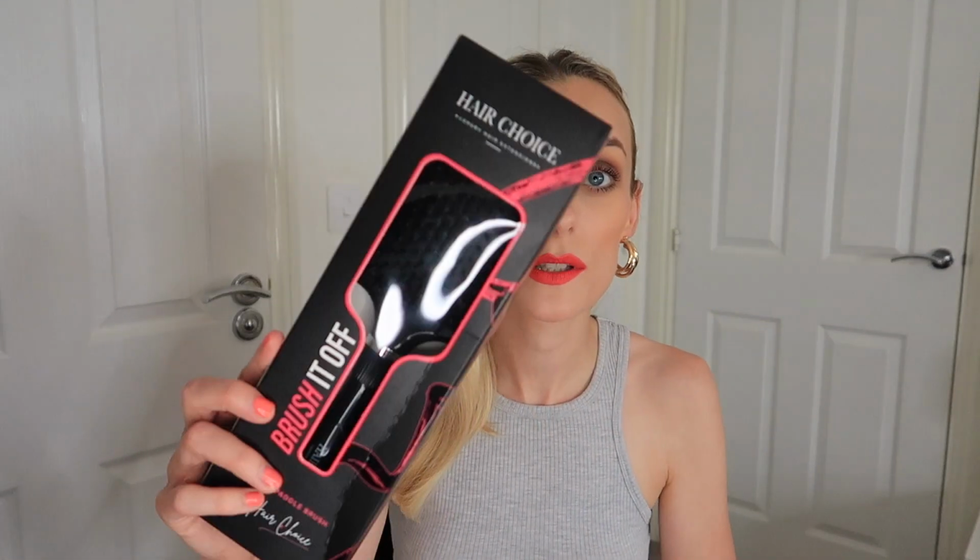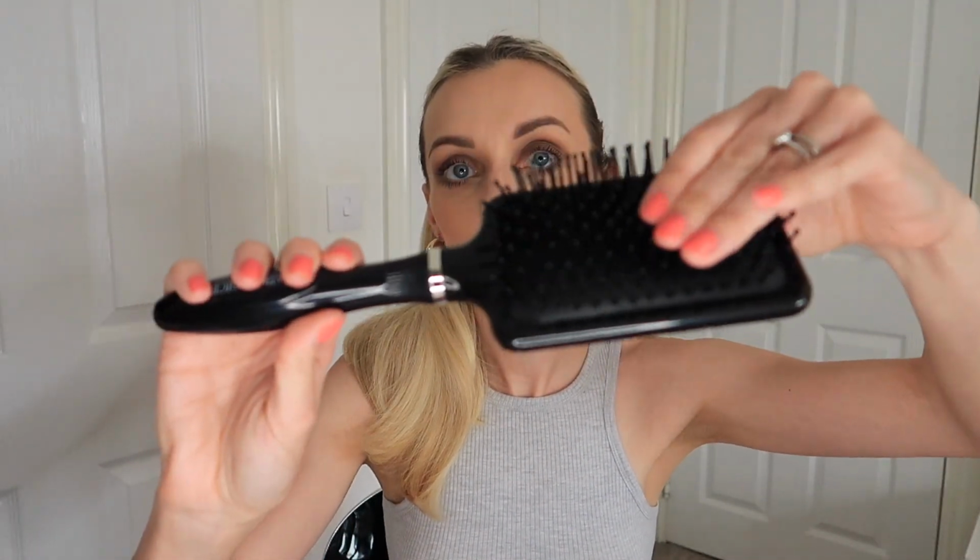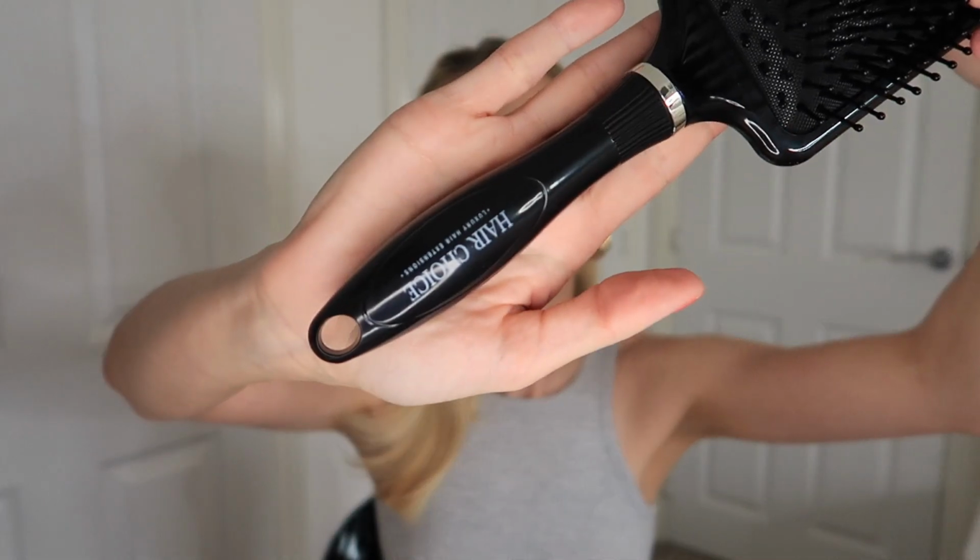And then they must have read my mind, because they sent me a paddle brush as well. So Brush It Off, a power paddle brush. Just a perfect cushioned paddle brush with the name on the handle. Really happy that they sent that. That is perfect. I was desperate for a new paddle brush.